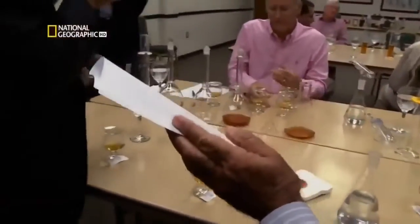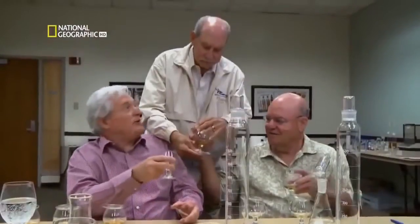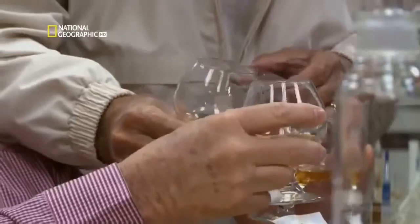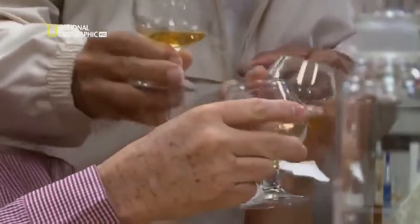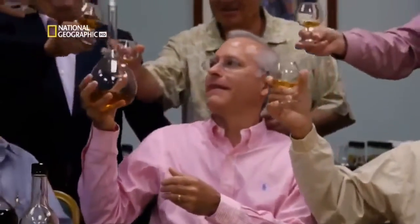The votes are cast. They'll create just 1,000 bottles of this special 150th anniversary rum for the family and limited public. Long live the man. After days of tasting, they make their final selection.